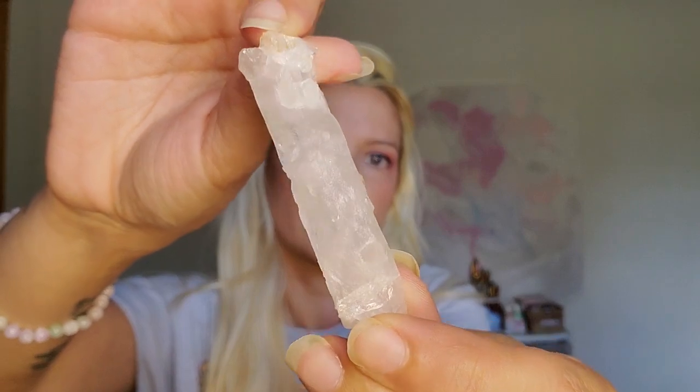The energy of this is very soothing, calming, healing. Himalayan quartz and Tibetan quartz, they have so much extra energy compared to a regular piece of quartz. It's just powerful. Nice big piece of blue quartz. I believe this is a pink Lemurian. Doesn't look very pink, but it's a little pink.